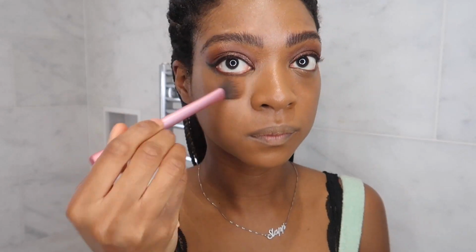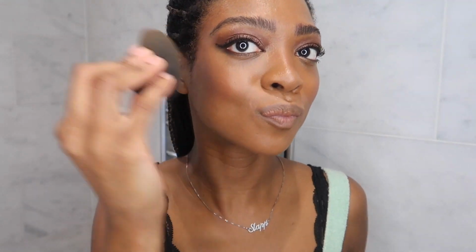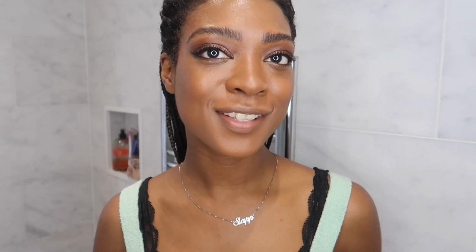So guys, that is the Capture Totale foundation on my face. As you can tell, it's really, really nice and dewy and supple looking. It's given a really nice semi-matte radiance, but it's still got a nice suppleness to it without looking overly dewy or overly oily or greasy. I do really like it. I feel like it's really nice.